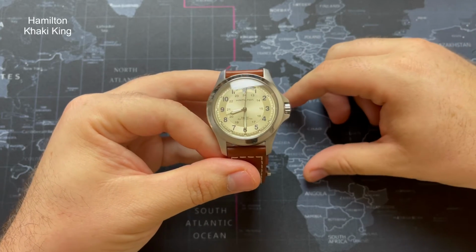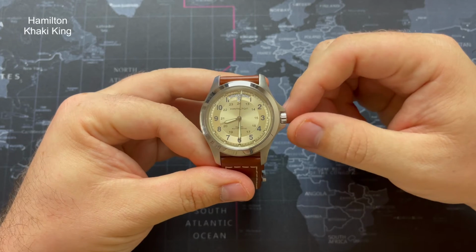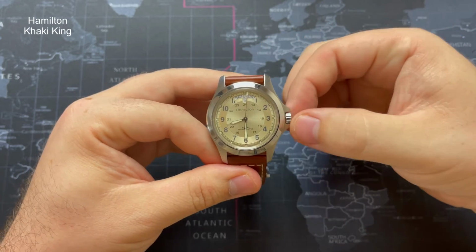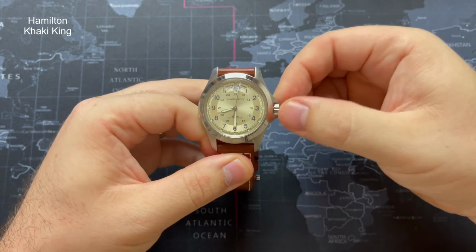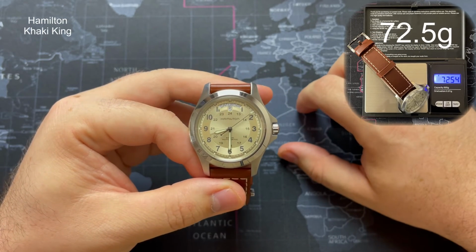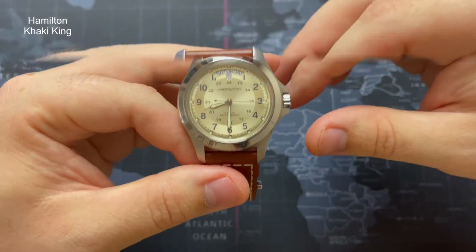The water resistance of this watch is 50 meters, which is passable, to be honest, given the fact it's not a dive watch, and you're very unlikely to go swimming with it. So 50 meters will probably see you through, which will be 5 atmospheres of water resistance. Let me just wind it up a little bit, just to give it a bit of juice, so when I show you bits and pieces, it will be a bit easier. The weight of this watch will appear in the top right hand corner. It's in and around 72.5 grams, give or take. Then let's have a look at the dial in a bit more detail.